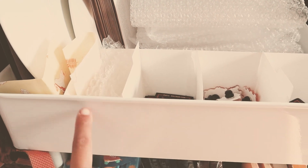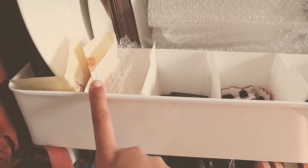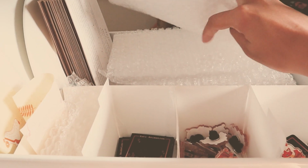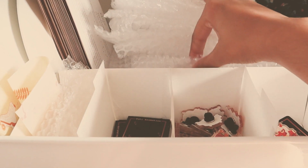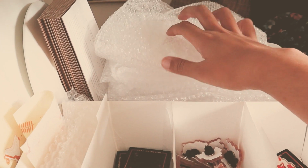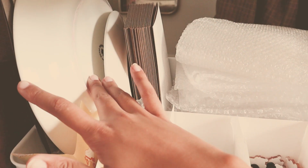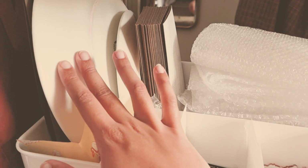I pre-cut bubble wrap for my pins and tissue paper, so it's ready to be packaged. And I also hoard all the bubble wrap that I get from things that I order online and that my boyfriend gets, so I can reuse bubble wrap because it comes with everything, so I might as well reuse it instead of throwing it away. And then I have extra envelopes on the side, and I have plates for painting.